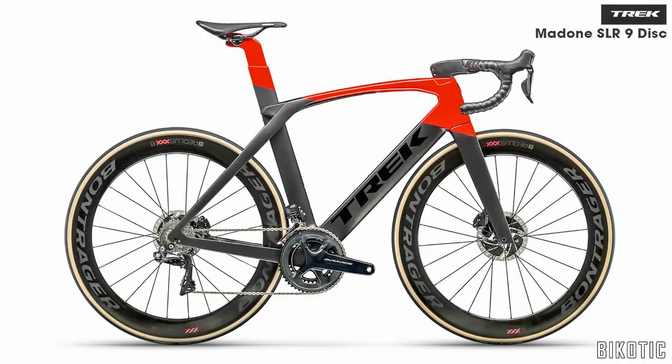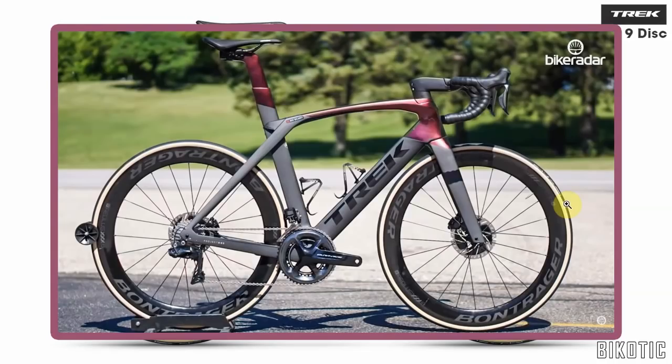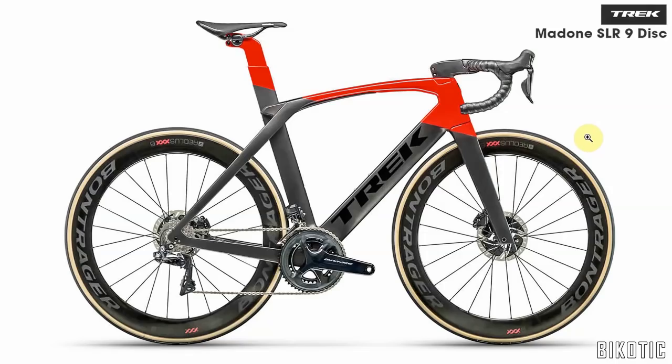There's a good video on YouTube by Bike Radar where they do a good test on this bike, and he's riding this one, and I love this colour scheme. I think that looks really cool. So look that up, check that out. I've seen them using it in the Tour de France on the first 2 stages, and it does look pretty cool. Just fingers crossed that they can actually win some races with it, because Trek really don't perform as well as you would imagine that they should in the pro peloton. I'd really like to see them pick up their game a little bit.